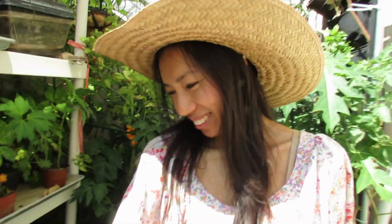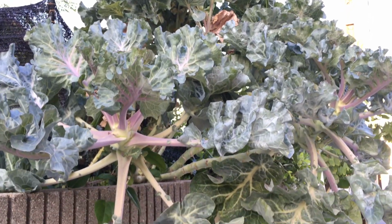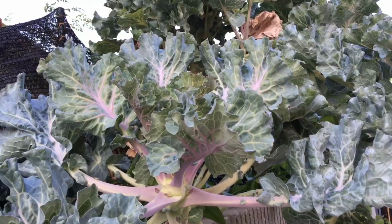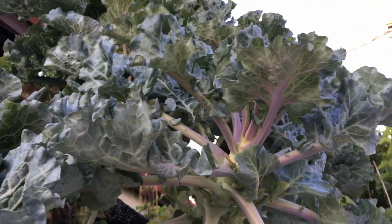Oh. One last thing I gotta pick. Here's my 7 to 8 feet tall tree collard growing over the wall. It was so heavy, I actually needed help to cut one of the branches. So we weren't able to film that part for you, but I'm sure you guys caught the pic on the thumbnail of this video.